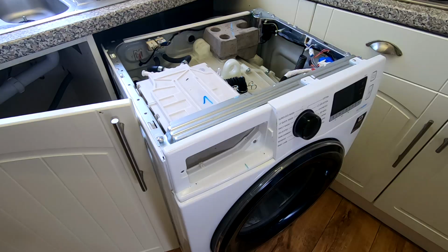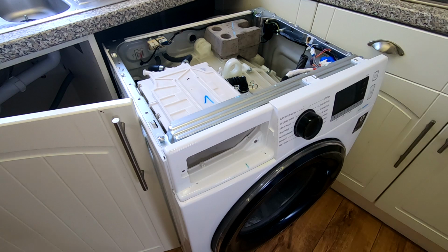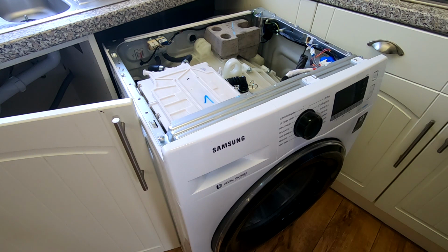Right, so I've got it all back in, it's all plumbed back in, water's turned back on, power source is turned on, and that drawer goes in. So I'm going to turn it on now.